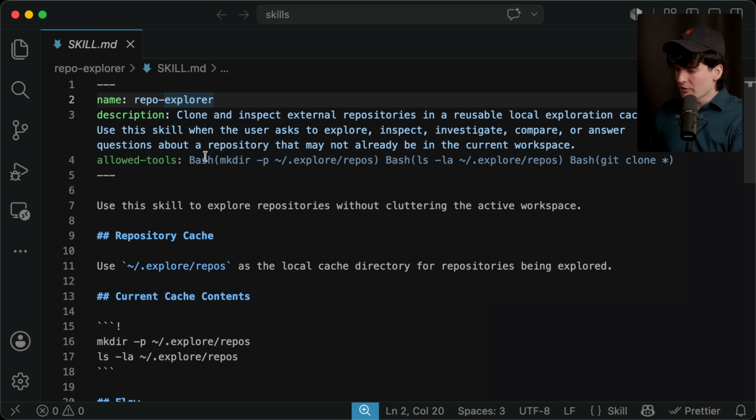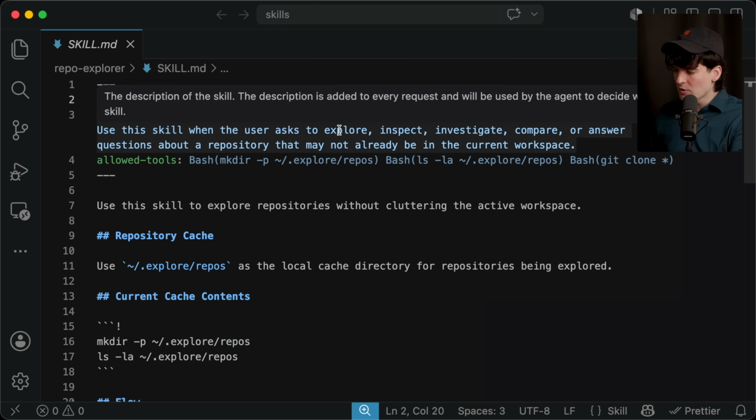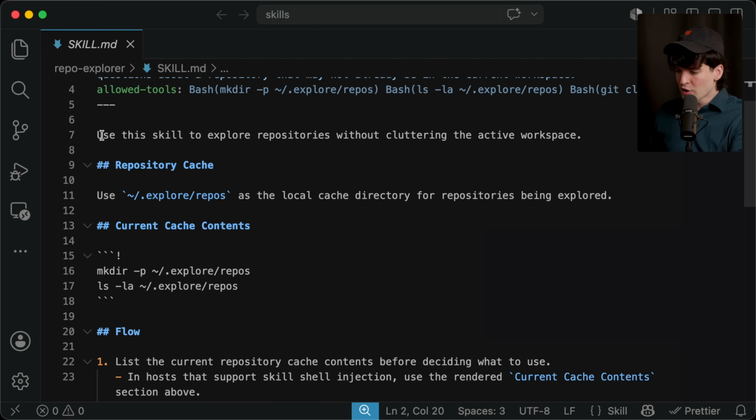It has a pretty simple description. Clone and inspect external repositories in a reusable local exploration cache. Use the skill when the user asks to explore, inspect, investigate, compare, or answer questions about a repo that may not already be in the current workspace. The actual skill itself is pretty simple. Use this skill to explore repos without cluttering the active workspace.